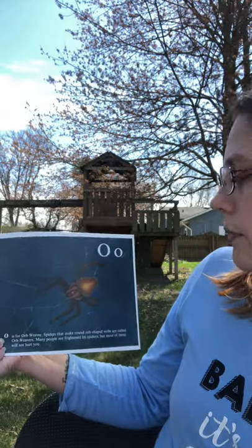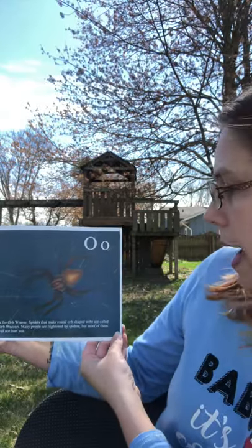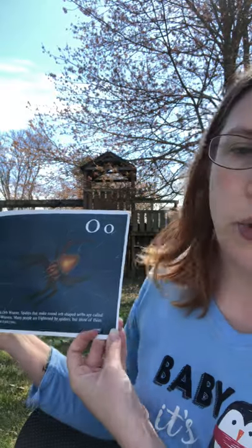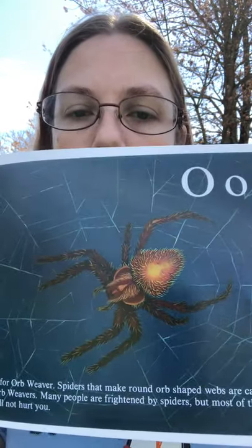All right, ready for O? O is for orb weaver. Spiders that make round orb-shaped webs are called orb weavers. Many people are frightened by spiders, but most of them will not hurt you. There's the orb weaver spider.